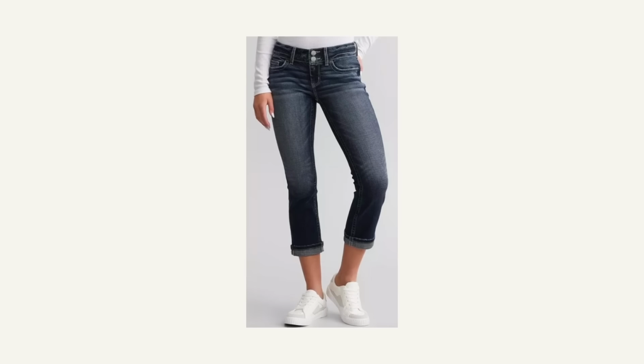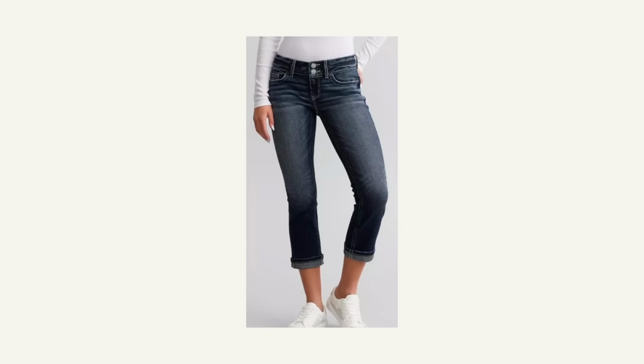Going to the other side of the coin, if I'm wearing a low rise with a short inseam, that just makes me feel like my pants are too short. Like I'm wearing child pants and I just don't fit into them. Does it work out that perfectly all of the time? No.